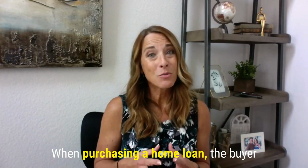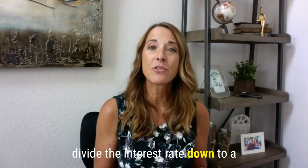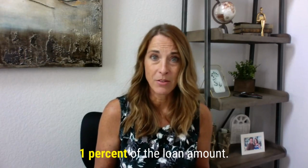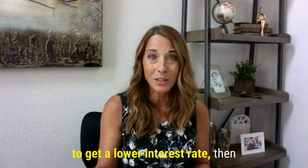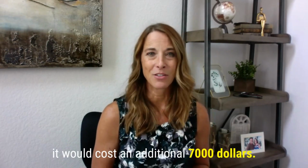When purchasing a home loan, the buyer can pay points to the lender to buy the interest rate down to a lower rate. 1 point is equal to 1% of the loan amount. For example, if my loan amount is $350,000 and I want to pay 2 points to get a lower interest rate, then it would cost an additional $7,000.